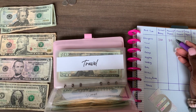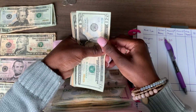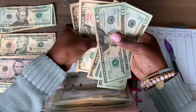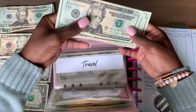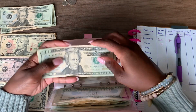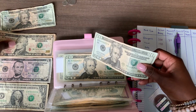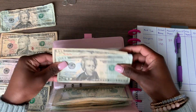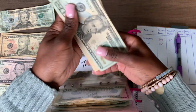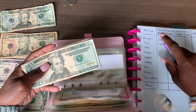The next one is travel. So my travel fund currently has some money in it, and I have 20, 40, 60, 80, 100, 110, 120, 130, 135. So I have $135 in here. Perfect. And I will be adding $30 as well. So a 20 and a 10 is $30. I'm going to go ahead and add that to this. And like I said, I'm not going to be counting it because I want to see what my total is at the very end.